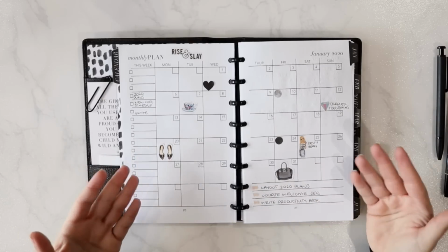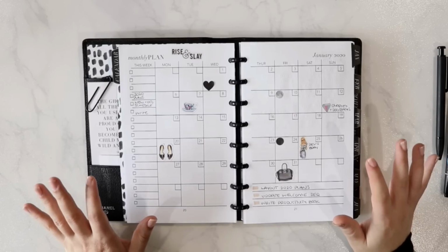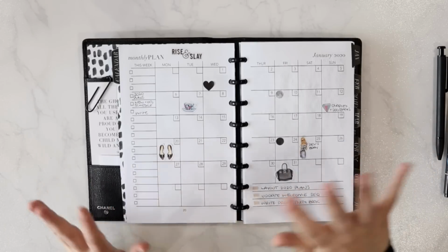Like I said, I used to use it as my editorial calendar, but because I would change things so often, it would annoy me that I would be crossing things off and moving them.